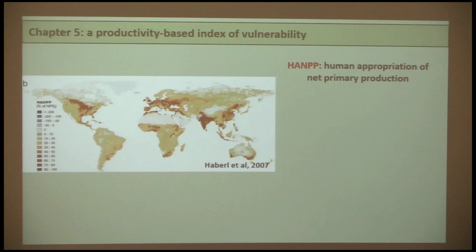And finally, there is also chapter number 5. We thought our index has some advantages. For example, it can be useful to understand which dimension is affecting the total vulnerability of species most, and this can, for example, make us understand which conservation strategy is better. But it requires a lot of data. There are not too many variables, but these variables are not available for all the species. For example, I could calculate the complete index just for about 1,000 species.